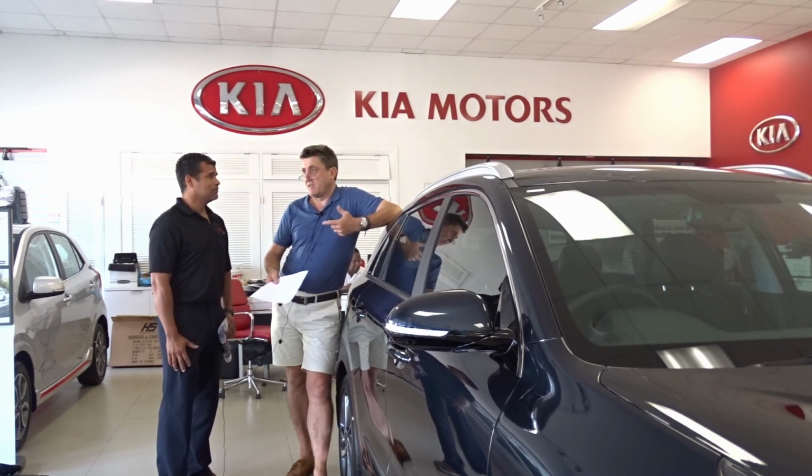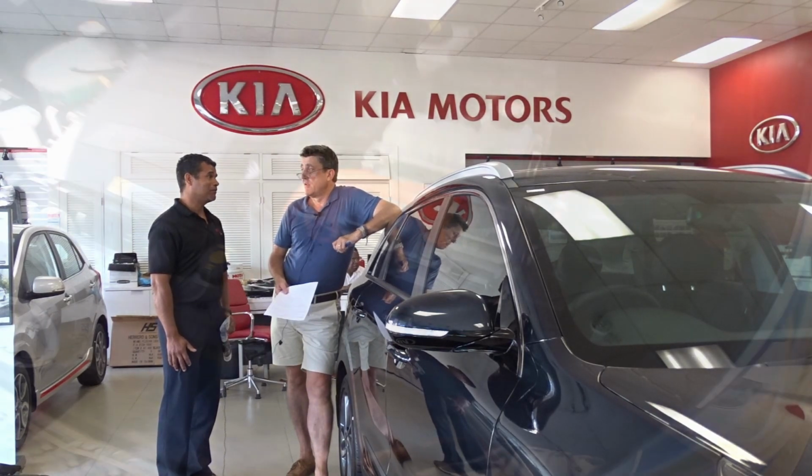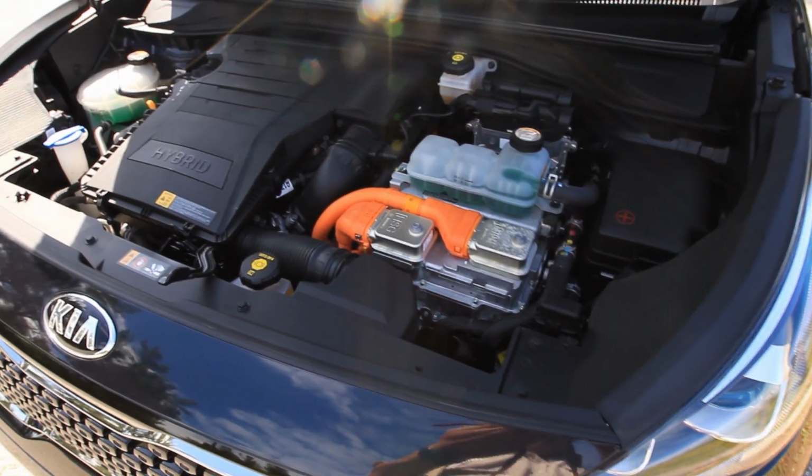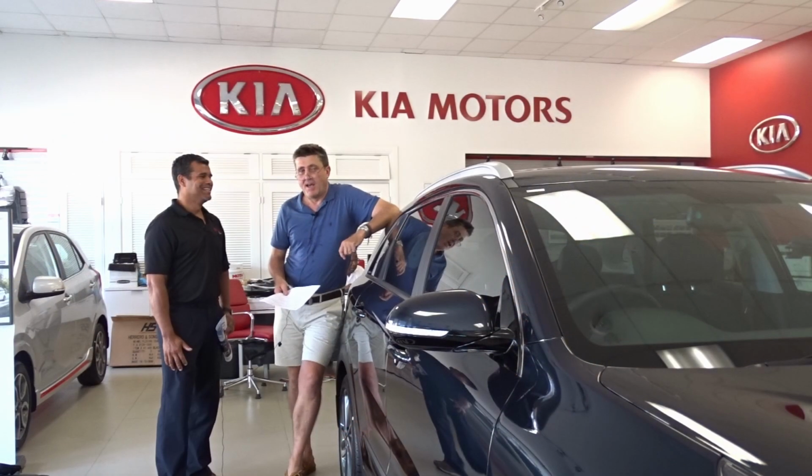Okay, so the sensors, that's if you're getting too close, the car's going to stop. Yes, and it's quite necessary here in Bermuda. Well, we won't go into that. You may say that. I couldn't possibly comment on that one.